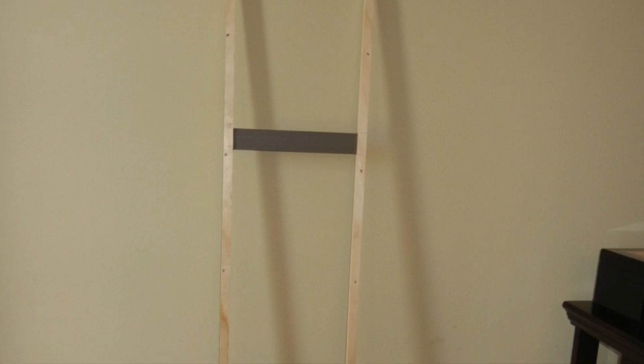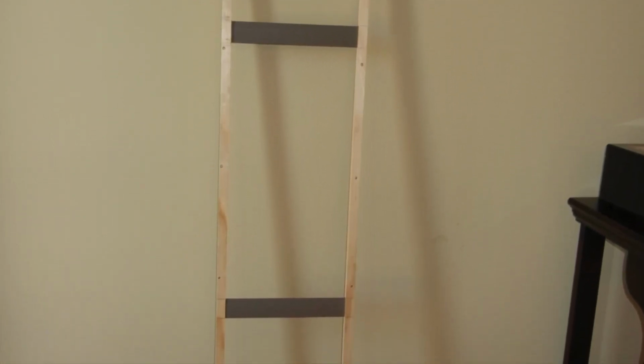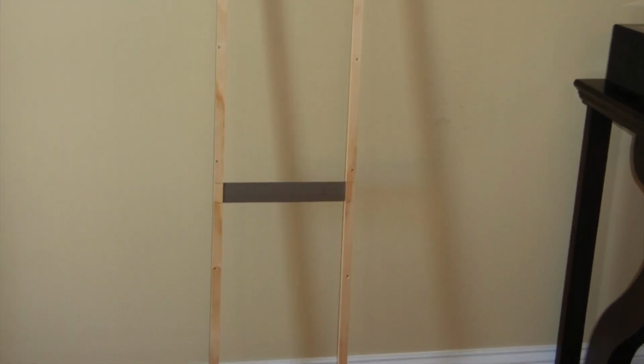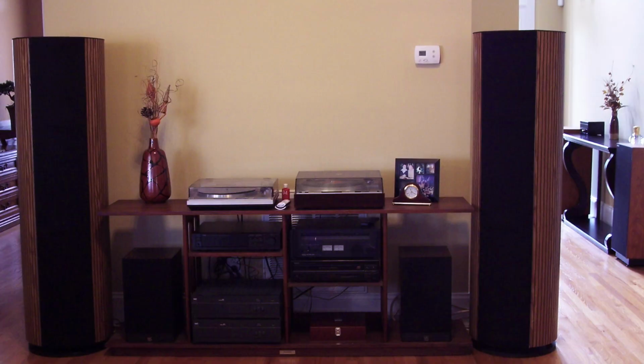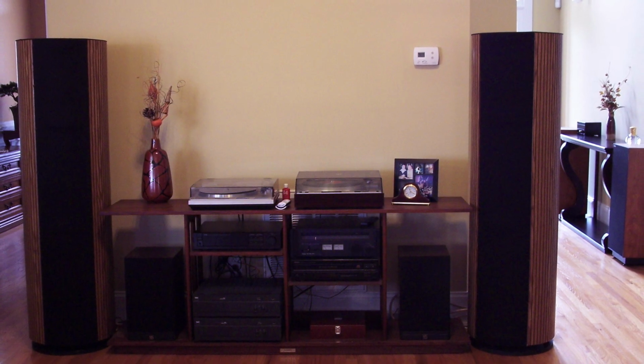Well, I put it back together, and it didn't have the grill, so I wanted to use a regular fabric grill cover instead of foam. And so I had to make a frame, so that's what I did here. And then I put it all back together, and they're just incredible speakers.